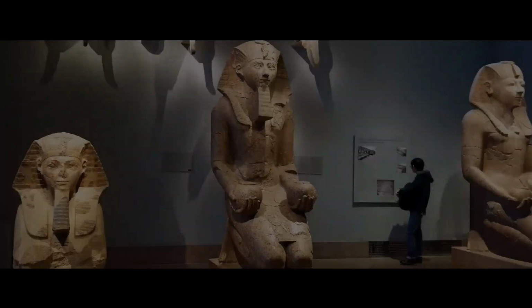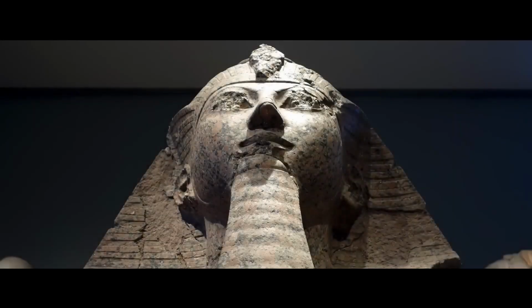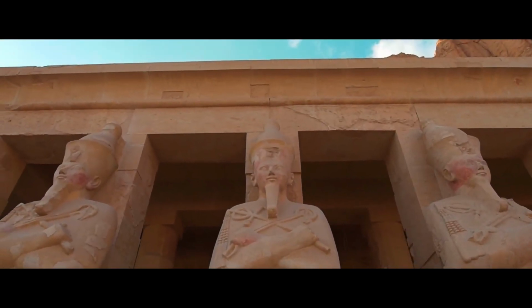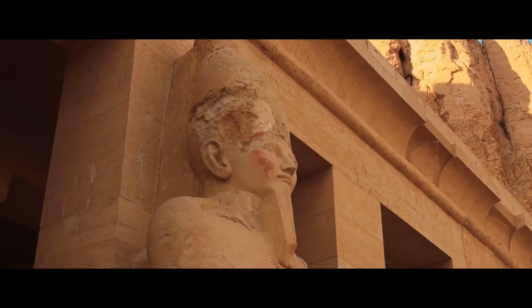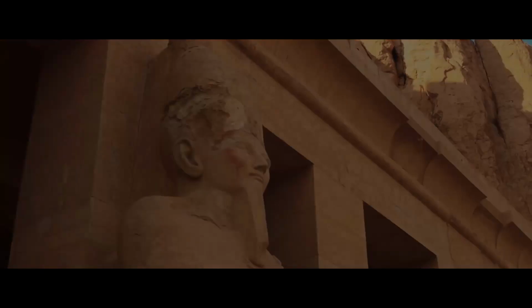And after that, she started having statues made depicting her as a man with a beard, wearing the clothes of a man. She also had statues made of her as Osiris, as many of the pharaohs before her did as well. She even started using the male version of her name, Hatshepsut.